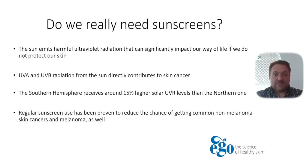Regular sunscreen use has been proven to reduce the odds of getting common non-melanoma skin cancer, and melanoma as well. This is why on the pack you find indications and references to skin cancer, which is a very serious disease. So it's considered from a regulatory perspective a restricted representation. It's almost never allowed on pack, but because sunscreens are considered instrumental in the prevention of skin cancer, it's allowed to make references to skin cancer and skin aging, photoaging, directly on the pack of the medicine.